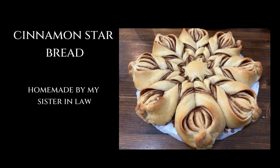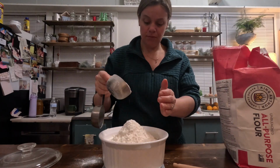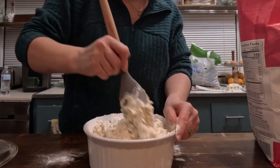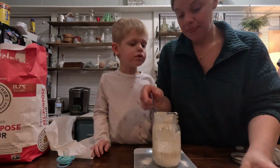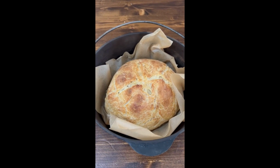My sister-in-law is an awesome baker, and she had gifted us the cinnamon star bread, so I'll be serving that as well. We're just a few days away, and like I said, we're just going to do some baking and cleaning and preparing for the holidays.